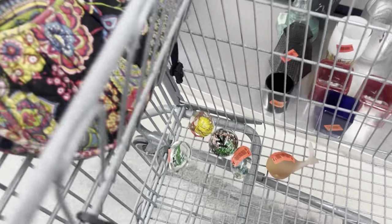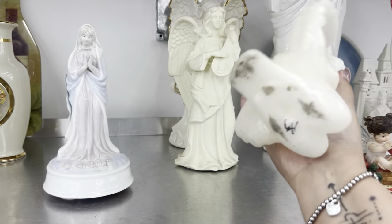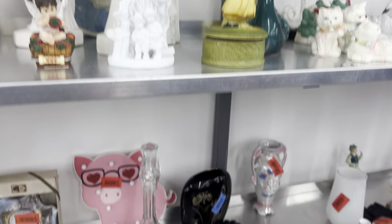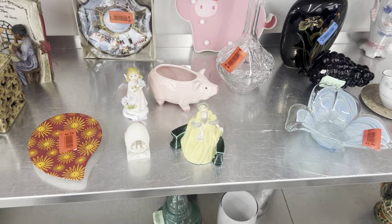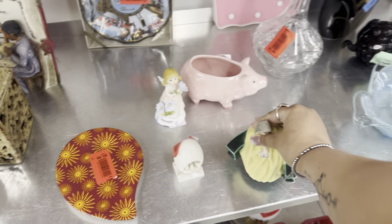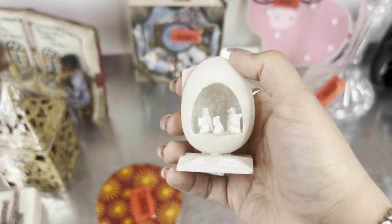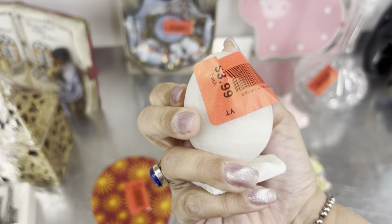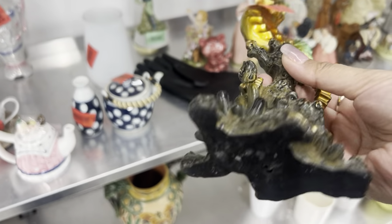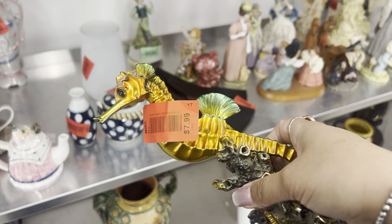What else do they have going on today? This is kind of exciting. A bunch of new stuff. Gotta stop looking at all the cherubs. I like them, but they don't really sell well. She's cool for $3, but we'll pass on her. I feel like I'm just picking up everything at this point. The seahorse is really cool, but $8. No, maybe if it was about $3, I definitely would pick him up. I love sea creatures.